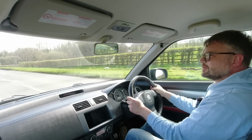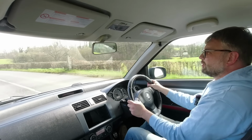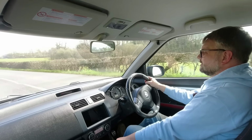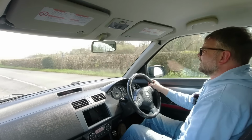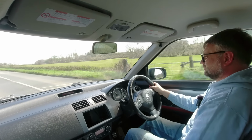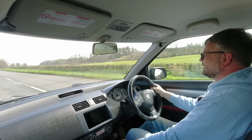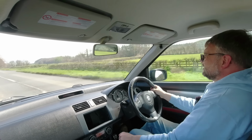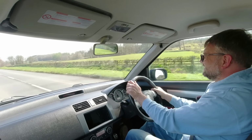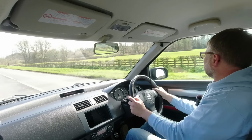I can see the national speed limit signs. I'm ready to engage enjoyment mode. Operate the rear wiper. We've got a dribble. There we go. So completely unnecessarily, I'm going to drop to second. There's the rev limiter, just over 6,500 revs, and that's quite a nice noise, I think, for a four-cylinder engine.